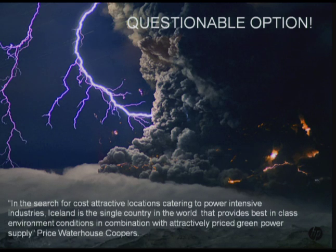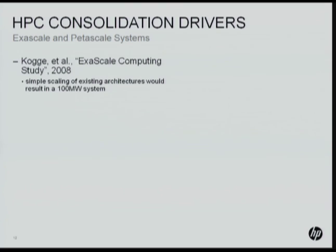So there's this really nice quote from PricewaterhouseCoopers that said, Iceland is the great place to put these things, right? They've got all this geothermal power. It's nice and cold there, except we recently had a volcanic event, of which this is a picture, that stopped not only air travel to Europe, but likely would disrupt some data center operations as well. So it's a questionable option.